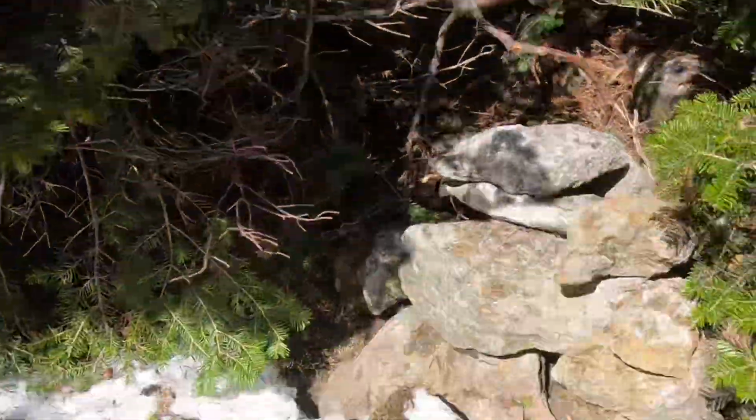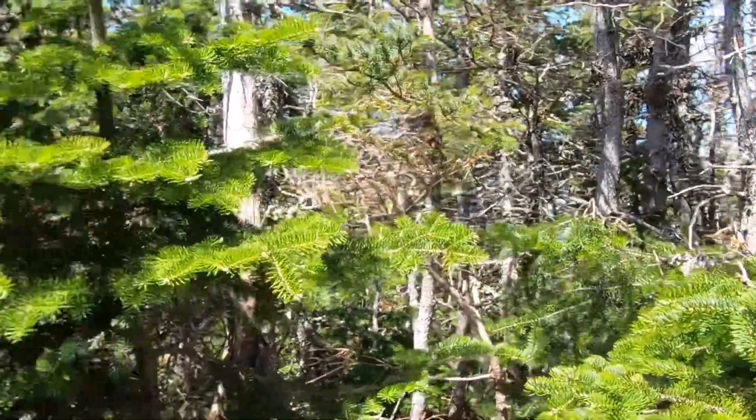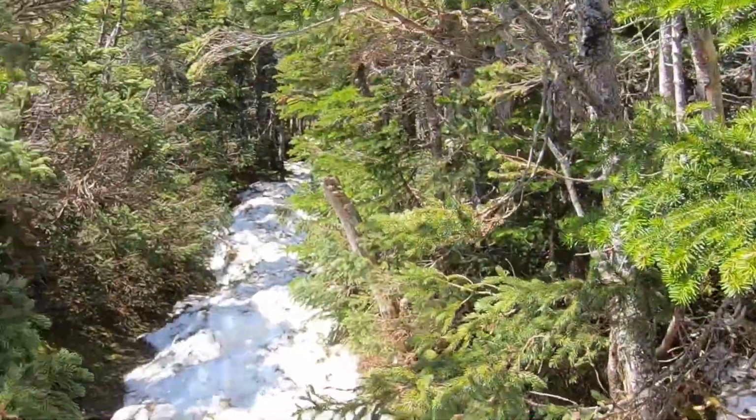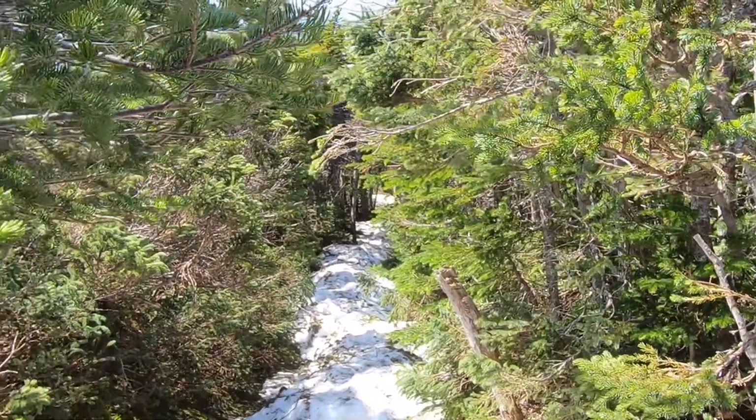Right there is the cairn. There used to be a marker on a tree, but I think it's gone. All right, and you can see we got a mess, but it's still pretty firm. So we're heading over to South now.